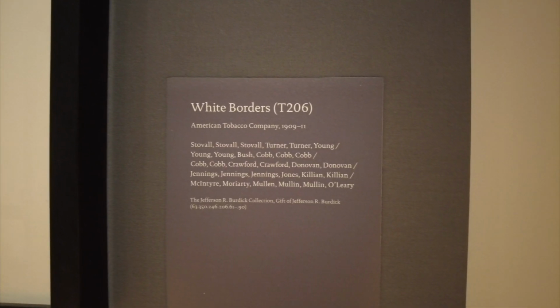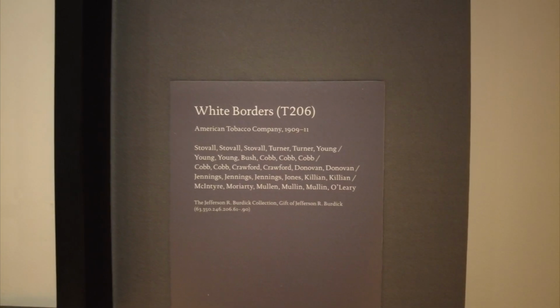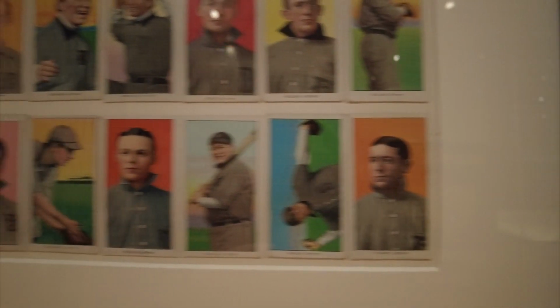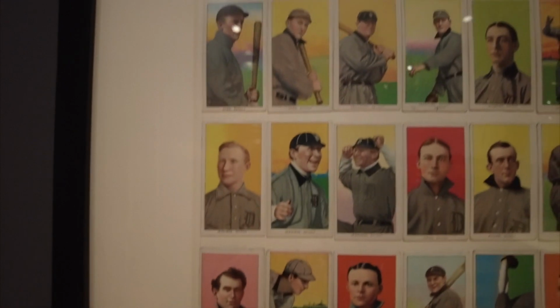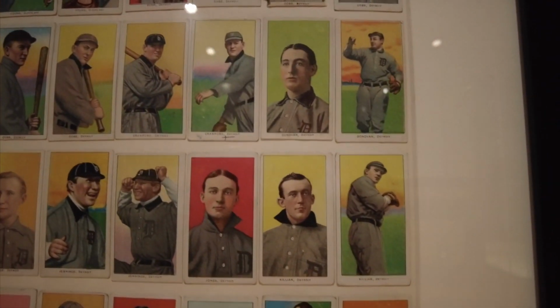All right, and here's another set, White Borders T206. Here's all the players and the row they're going to be in. This one's going to have Ty Cobb in it. He's going to be on the second row, the 3 on the right. If you want to freeze frame it to go through the players, but they're very colorful, right? They're really good-looking cards, actually, these White Border cards.